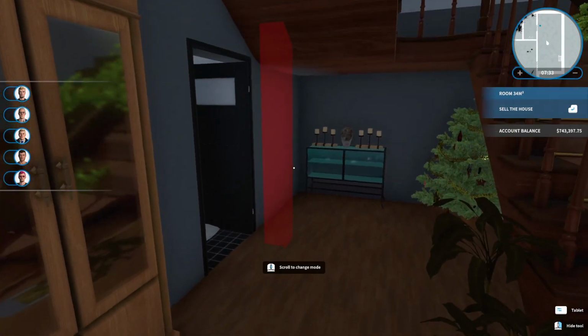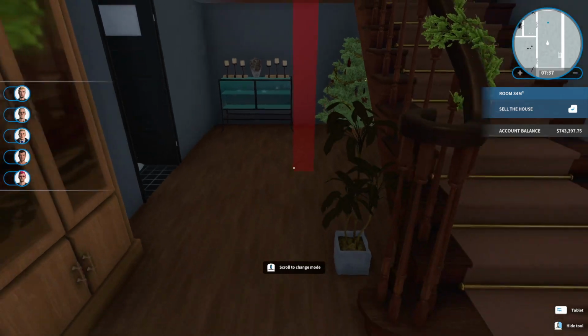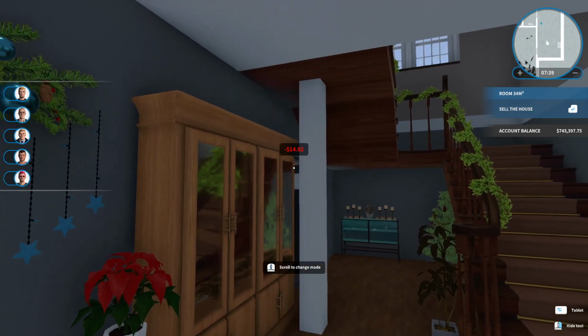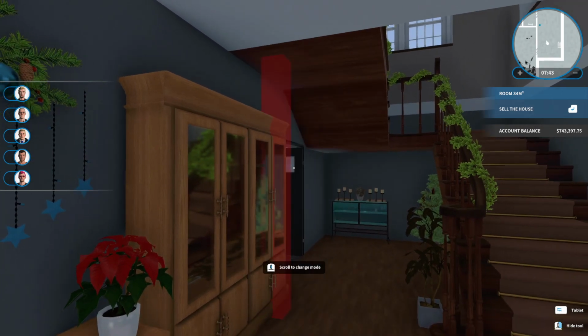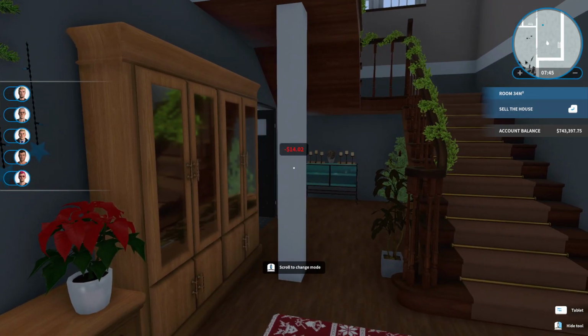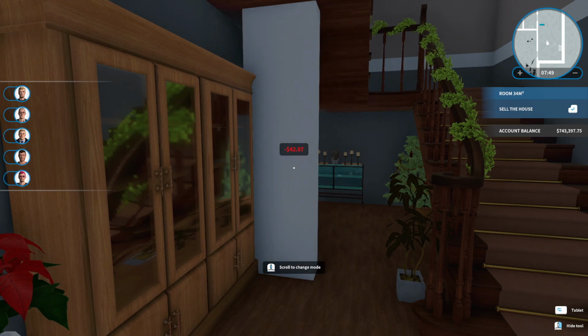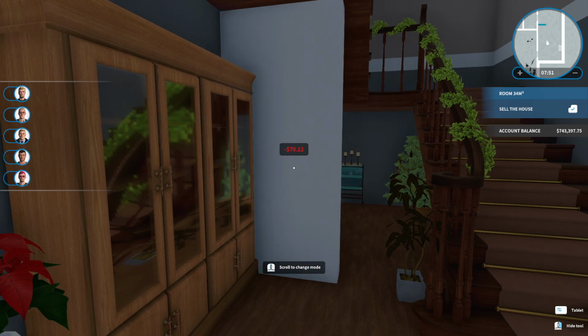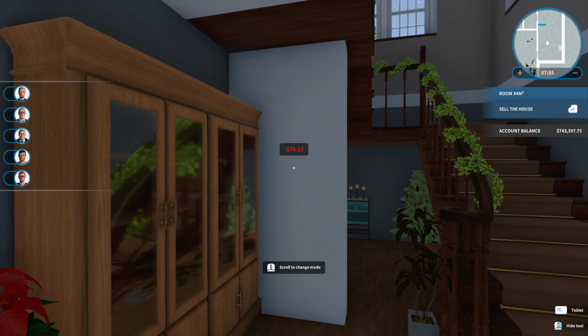Might not be tall enough. Nope. It's too tall. It's because of the angle. But let me go back further. You might be able to get it from there. What if you scroll to change modes, though? Can you make it shorter? You can actually go... Hang on. No, you can make it... God damn it. You can go... Oh, thicker. You can go like that. Quite thick. So you could go like this height.